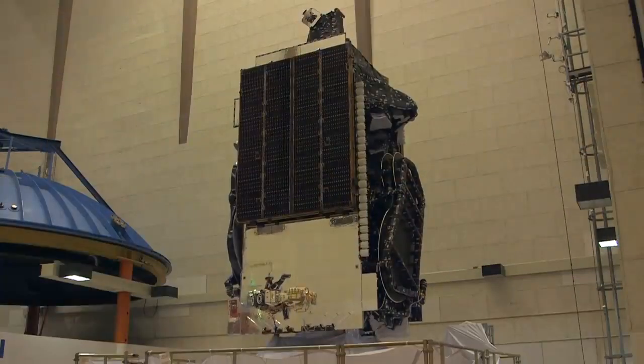The satellite on the table in testing here is Telstar 19 Vantage itself. This here is just one of the many tests where they literally just shake the satellites and see how it responds. They only last about 60 to 90 seconds each because that's how long the satellite will experience vibration during launch until the rocket reaches the upper atmosphere.